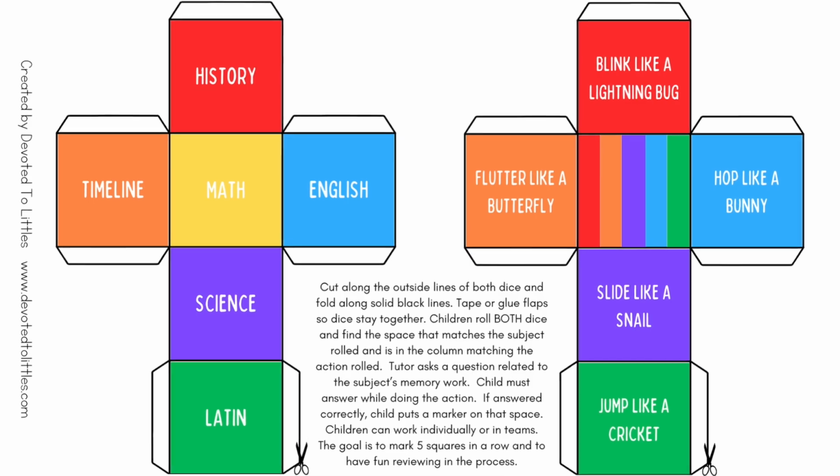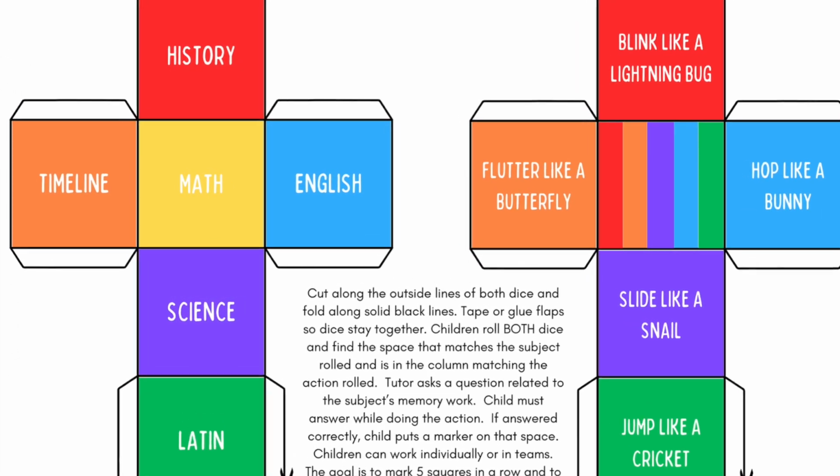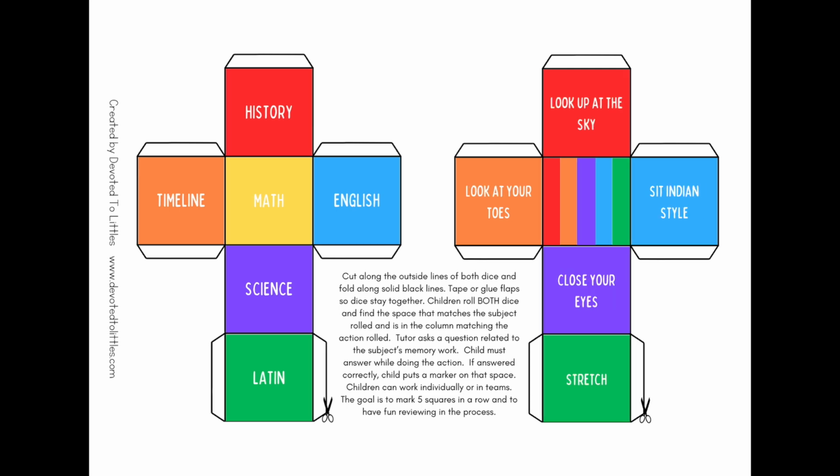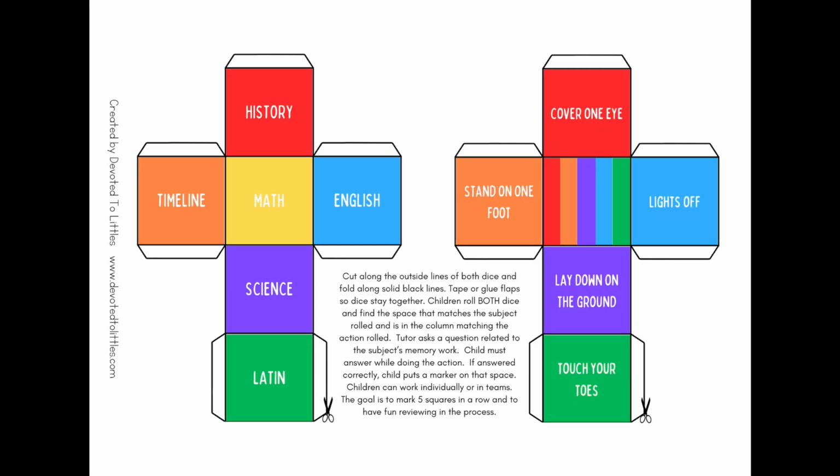I made it a template so you can customize it, or you can print it as is, but you can decide, would you rather your kids have more active, fun things to do as they're answering review questions, or a little bit more chill, but still fun? And then you can make the dice depending on what actions you choose. So this dice I already made has the flutter like a butterfly, hop like a bunny actions on it, like I did the other weeks, but you can make another die. I have the template for each one depending on what motions you choose, and then if you want different ones. And then I have another die with the subjects on it.